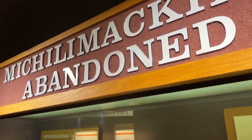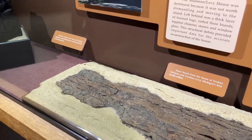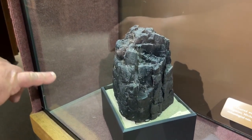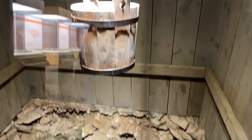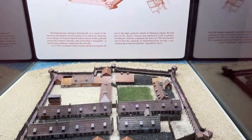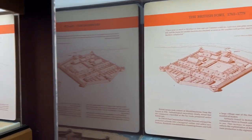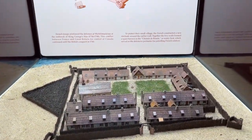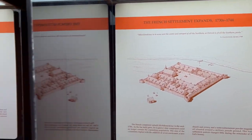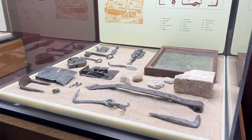It says Michilimackinac abandoned. Some wood. Floorboard. It says it's a floorboard. Fire. Which is more than 16 feet below ground level. Even though the freshwater of Lake Michigan is open. Some more stuff. Some more little models. Quite a few of these in different time periods. More archaeological finds. All kinds of stuff.